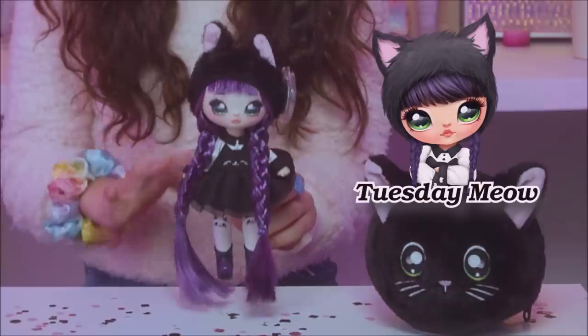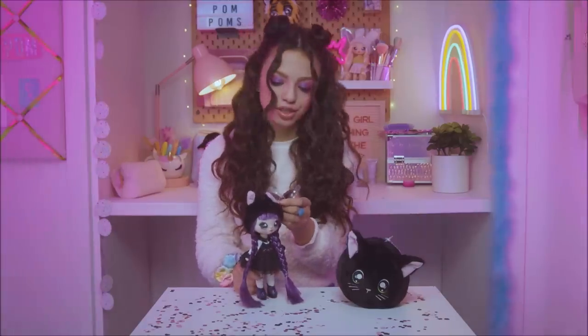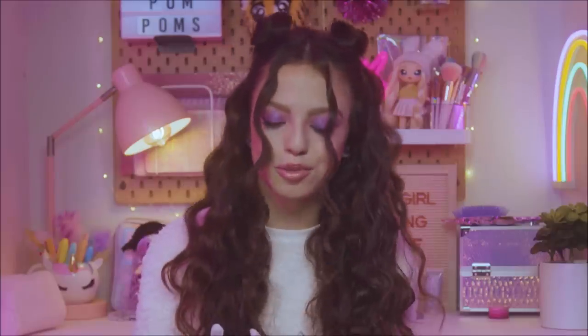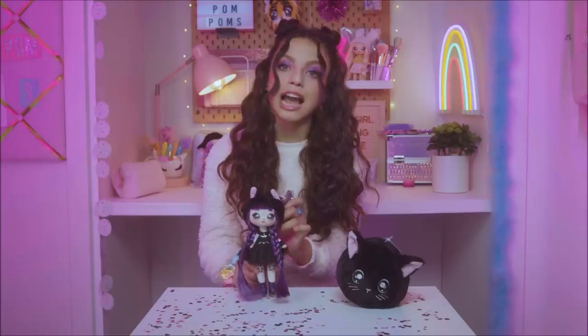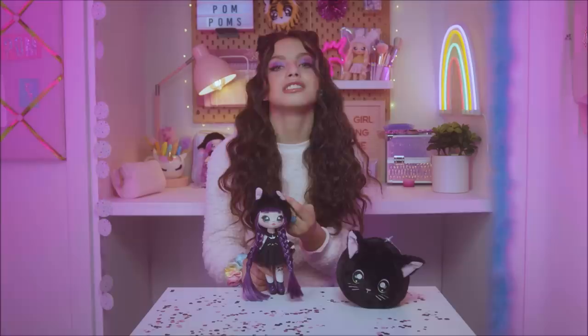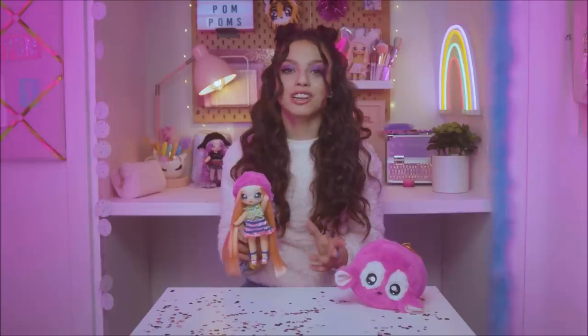She is so beautiful. Let's open her tag, Tuesday Meow. Her birthday's October 31st. Of course, Halloween, she's a spooky girl. She says, I want to stay home and not do things. That's an actual mood. She probably just stays home all day and does nothing with her cats. Love you, Tuesday. Oh my gosh, I just unboxed Nina Nanners.